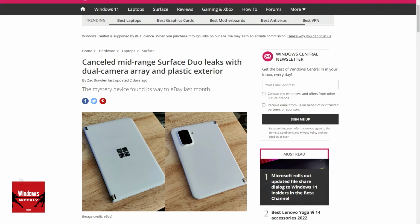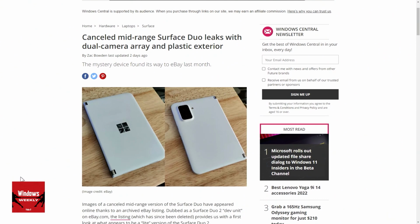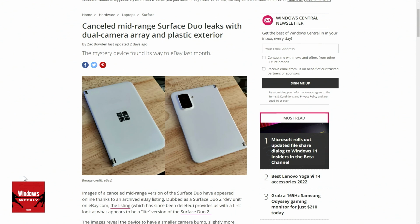Surface Duo 2 Dev Unit, and I wasn't too sure what this was, so I asked around. By the time I was able to get a concrete answer as to what this was, the listing had been deleted. I think it was sold to whoever bought it. But I had heard that this device was codenamed Chronos and was supposed to ship later this year as a lower cost version of the Surface Duo 2.